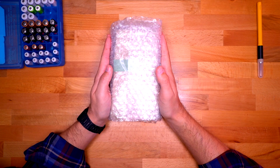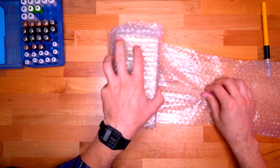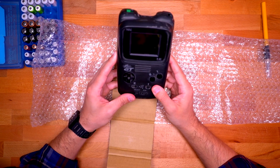Now, of course, the one that I'm most excited about, you might have guessed what this is. I'm a little nervous because looking at the actual photos of the auction, it didn't appear to be in as good a condition as I would like. I paid about the same price, so I didn't get any better of a deal, and I'm a little worried that this one doesn't work. But all right, let's go ahead and take a look at what it is. All right, another PC Engine GT.